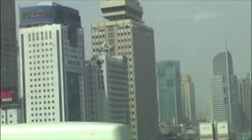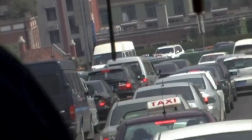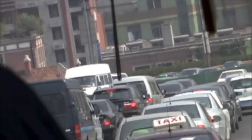The present way at the French concession area, but that is the Bund. You all remember you visited there before. Shanghai. On our way to the airport.